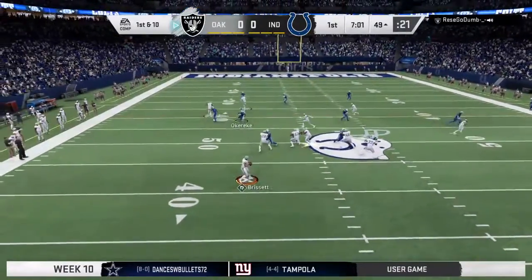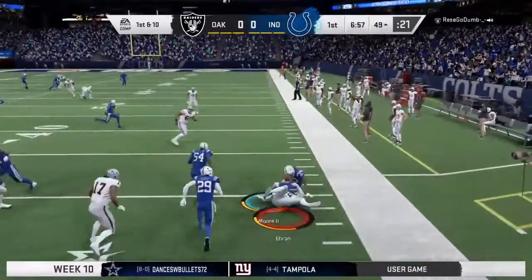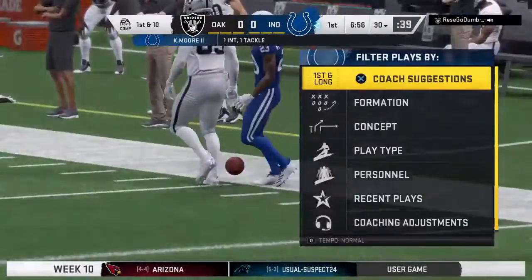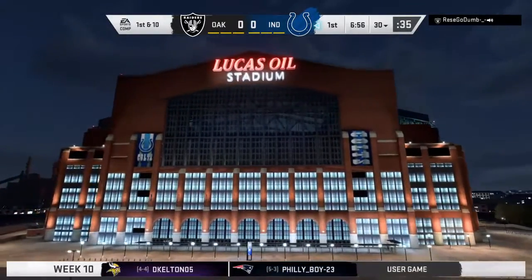Out of the gun, Brissett. Going up top. He rifles one that's intercepted. Picked up by Kenny Moore. And he will return this one to the 30-yard line. Certainly not how they envisioned ending their opening drive here in the first quarter.